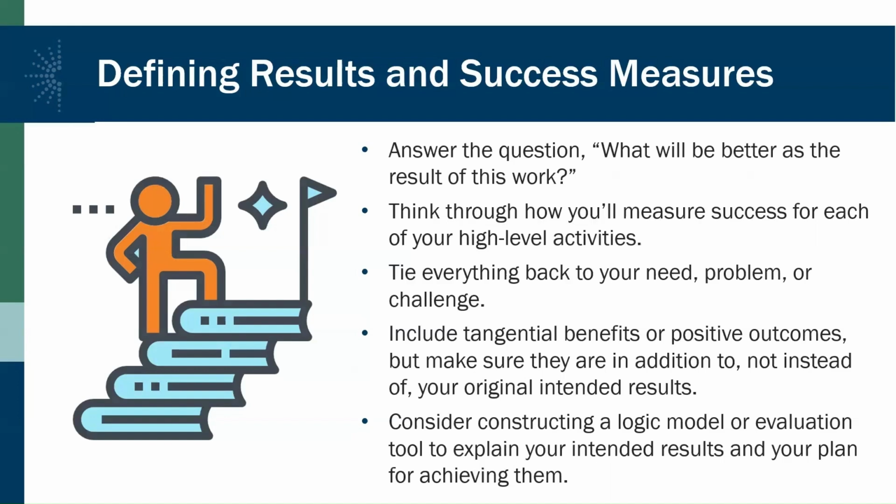This focus on project results and measuring success in meaningful ways is not new, but it's not necessarily easy either. There are many ways to measure success, and each situation is unique. To aid you in visualizing what success could look like for your project, we encourage you to consider using a logic model or evaluation tool to explain your intended results and your plan for achieving them. There are numerous examples and downloadable worksheets that you can find with a simple internet search.